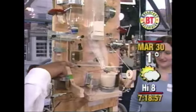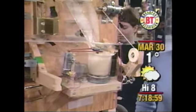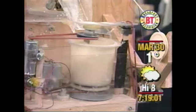So now we're just finishing the water there. Now we're going to see this start to mix in a few seconds. All right. There it goes, mixing bowl spinning, mixers turning.